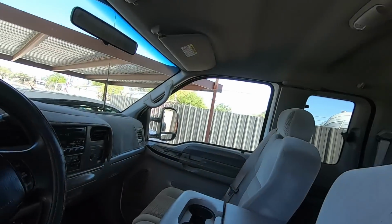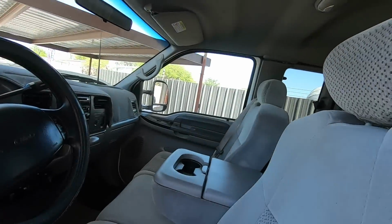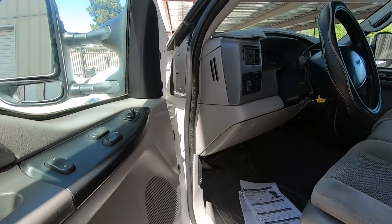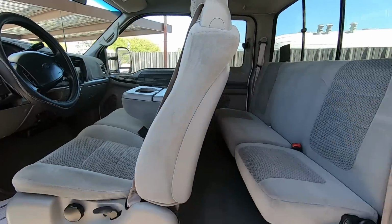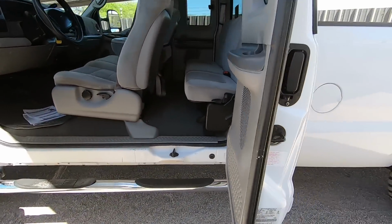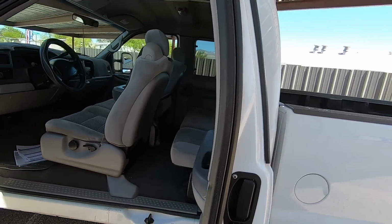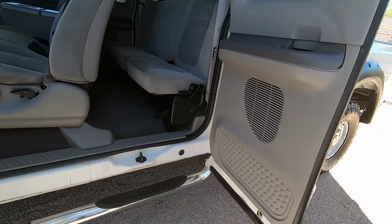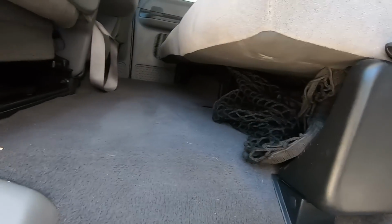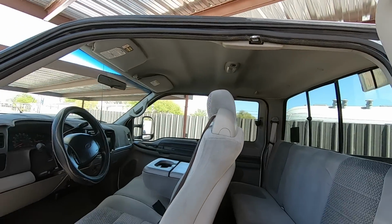Window, door lock, door, yeah. Get in the door. Pretty truck, really nice truck.